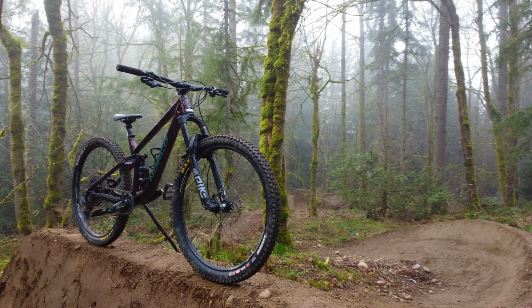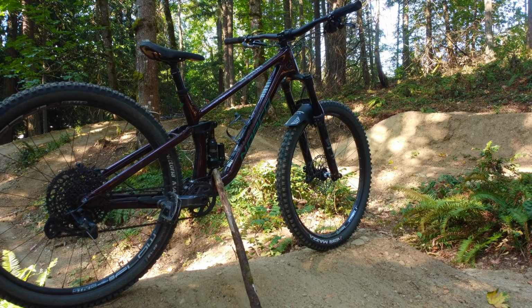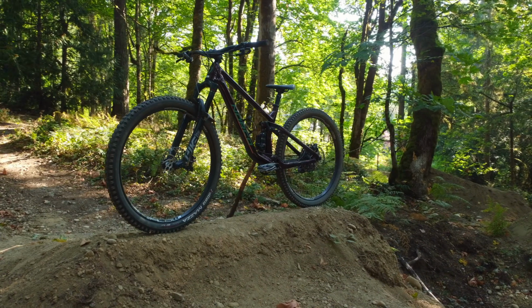A few months later, I've gotten another chance to ride this bike again when the weather was a little bit drier. We're going to try out the other new flow trail called Side Hustle. After that, I'll tell you my opinions on both.